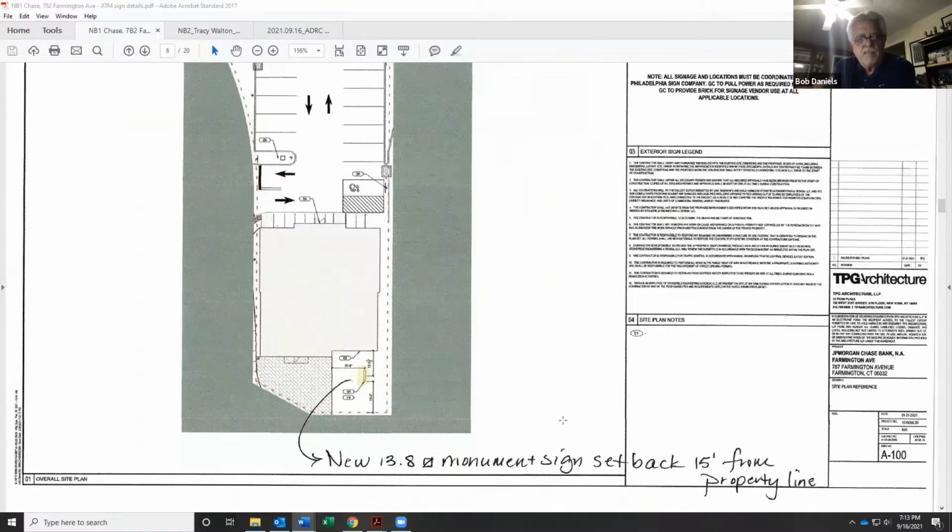There was a certain amount of setback that was required, and we're showing it set back from the property line, but it would be on the Farmington Avenue side, the front of the building.